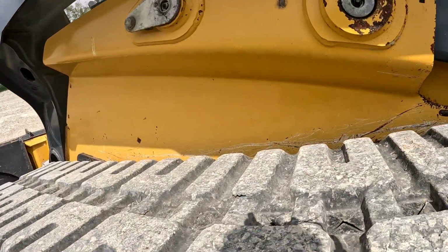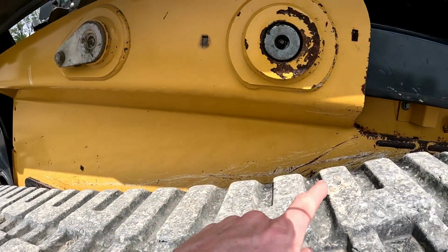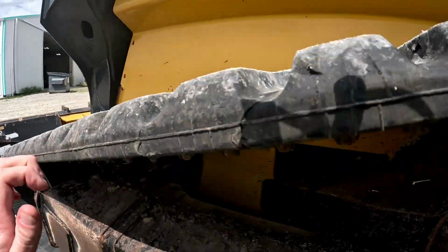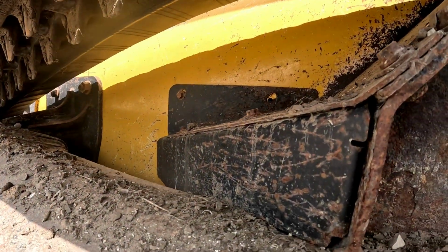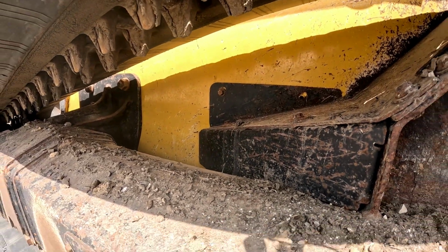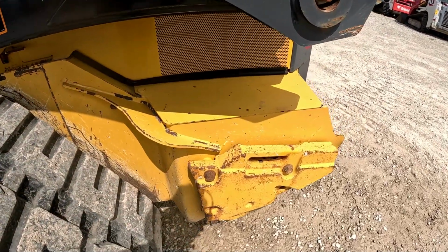Up here on the side of the frame, that yellow paint's still pretty good. There's some scuffs and scratches starting. You'll see a lot of them are a lot worse than this one, but same thing down here, a little lower. You can see still retains quite a bit of that yellow paint. Weight kit, like I said.